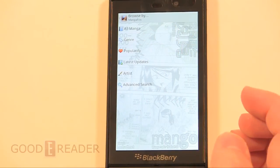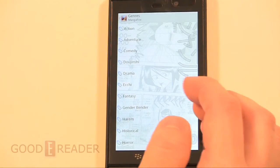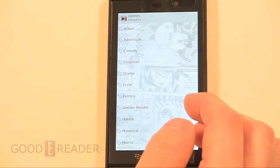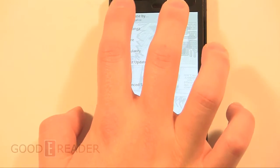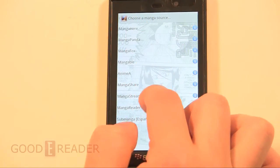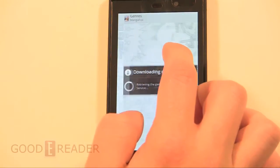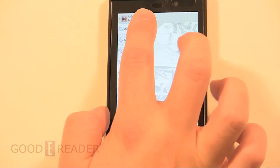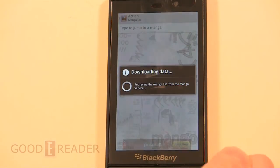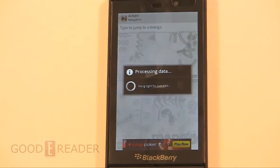So you can see that it has different sites on the previous screen that we were looking at. The other one was more specialized towards foreign languages. This one is just a sheer amount of big name services. People might like this because you can filter a little bit more properly: comedy, action, adventure, the most popular manga that's currently available through the service.